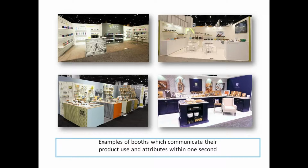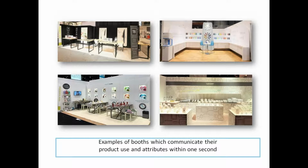The other thing that I found really great about our friends at Orla Kiely in the lower left corner is the fact that they actually blew up the pattern on their merchandise and put it on their display fixtures. I thought that was really cool. I'm going to keep moving along. These are more examples of display booths which communicate their product use and attributes within less than a second.